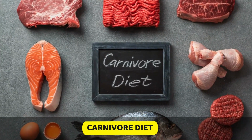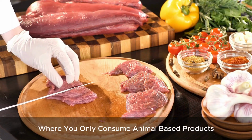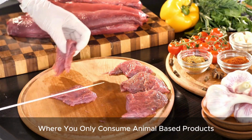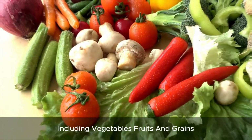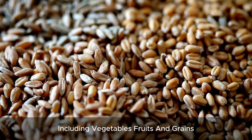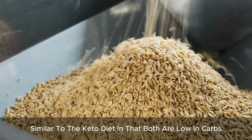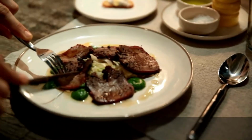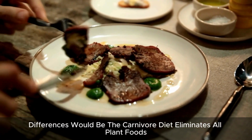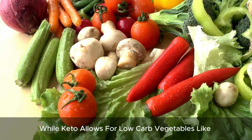Now we'll look at the carnivore diet. It's a more extreme version of keto, where you only consume animal-based products. The diet excludes all plant-based foods, including vegetables, fruits, and grains. Similar to the keto diet in that, both are low in carbs and focus on high fat and protein from animal sources. Differences would be the carnivore diet eliminates all plant foods, while keto allows for low-carb vegetables like spinach and avocado.